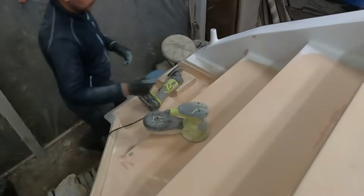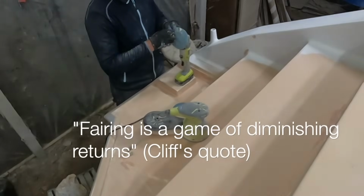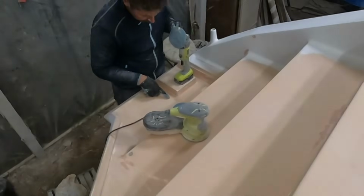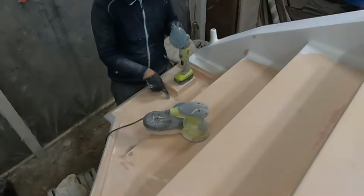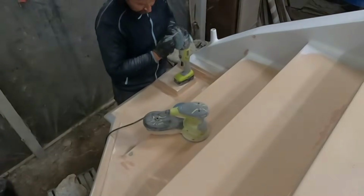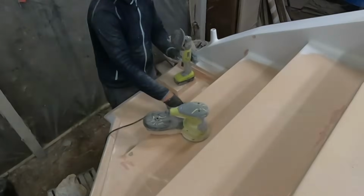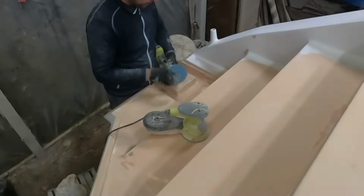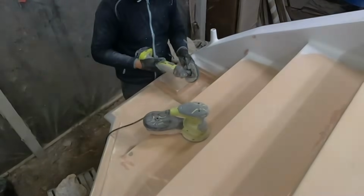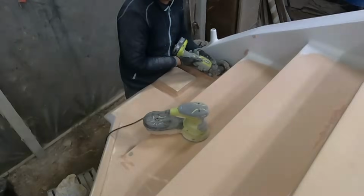as the yard owner says, this fairing is like a game of diminishing returns. So how much better is the boat going to be if I fill this little speck of a hole right here? You can't even see it. I can barely see it, and I've been studying this deck. So, not doing it. It'll buff up. It won't be visible, and the only one who will ever see it is me. Maybe some of you guys, if you watch this show way too much.